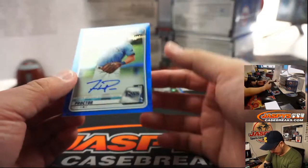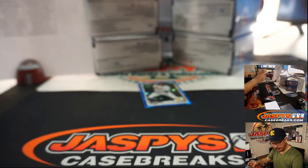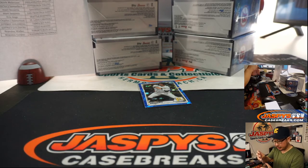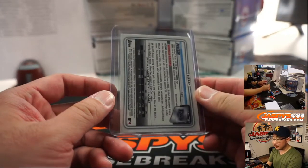All right, and we've got Ford Proctor autograph. Like that sapphire foil stamp right there on the base autos. So the Matt Libertor Cardinals goes to John Samuelson. He came over from the Rays in a trade. And this is for the Rays. That's for Jeff Goldberg.